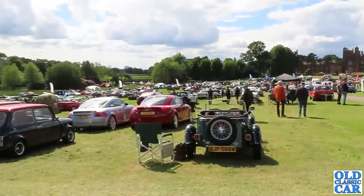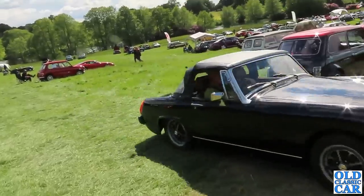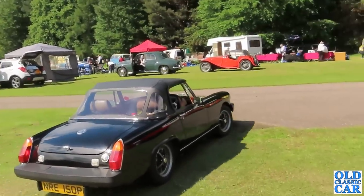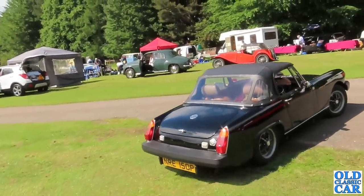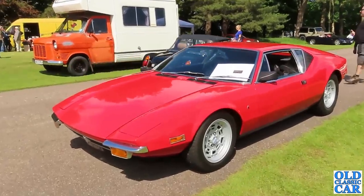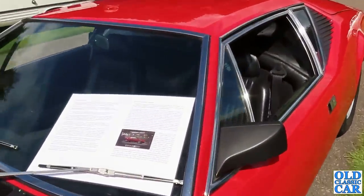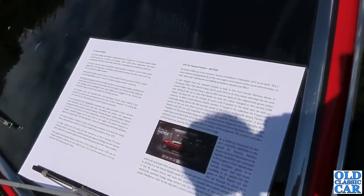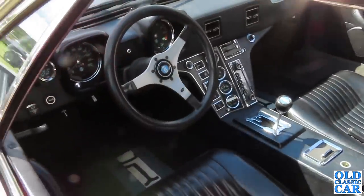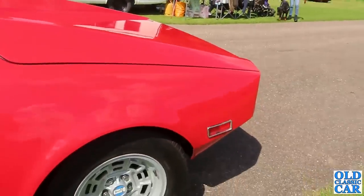Well, one or two cars are starting to leave now. There's a few gaps on this mighty big field. So I think we've probably walked down most of the cars that are here. And I'm already concerned that this video is going to be much longer than I planned, as usual. So, I think we'll probably wrap things up. This De Tomaso is quite something, isn't it? 1971. I thought it was a Lamborghini, this. It's quite a wild looking car, isn't it?